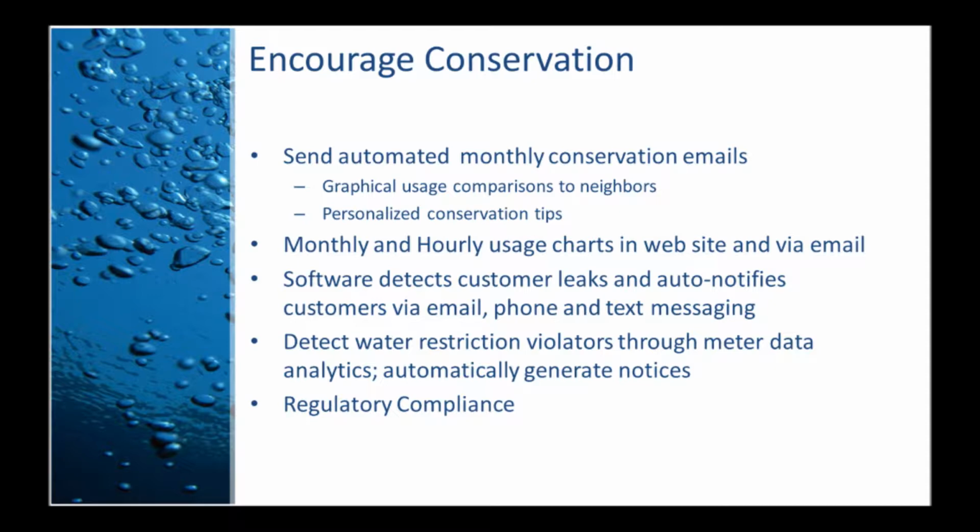And for utilities implementing usage restrictions, we can program your use restriction rule sets into the H2O Analytics system, and then the analytics engine will constantly evaluate hourly usage data and detect likely use restriction violations. And then the system will automatically generate notification letters in a Microsoft Word format. And the system also generates a host of usage statistics that are broken down by customer type, production, consumption, per capita consumption, etc., and shows these as trends over time. And all this reporting is in support of the regulatory reporting requirements that are driven by a lot of different state regulatory agencies.